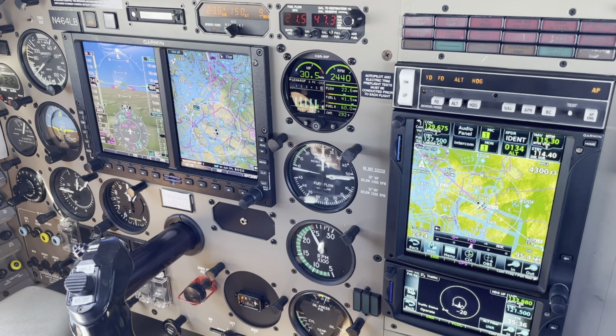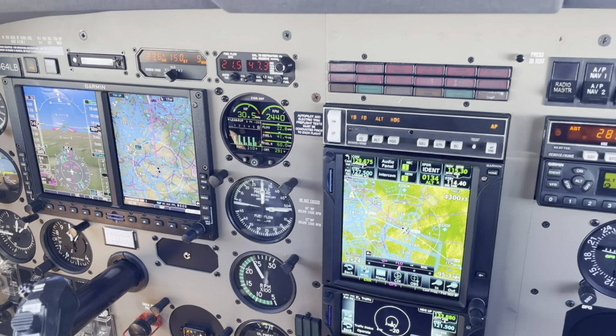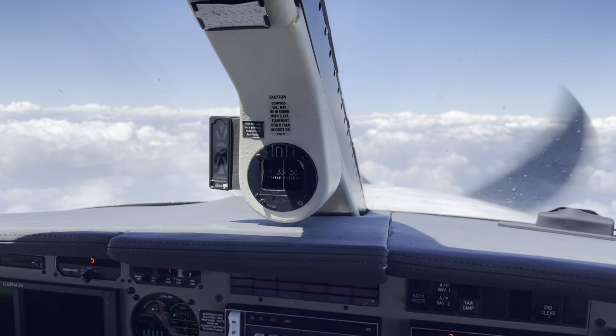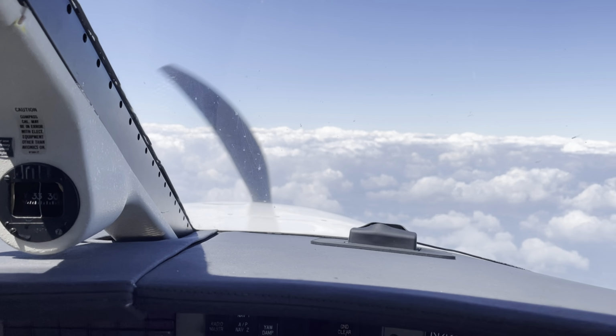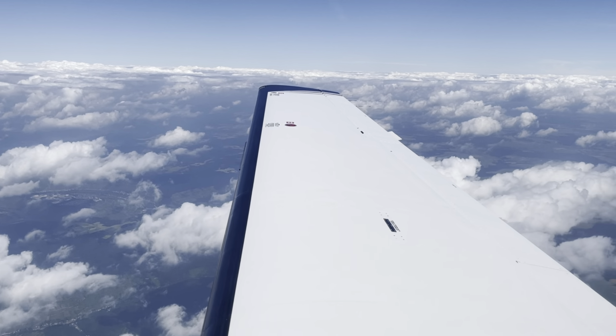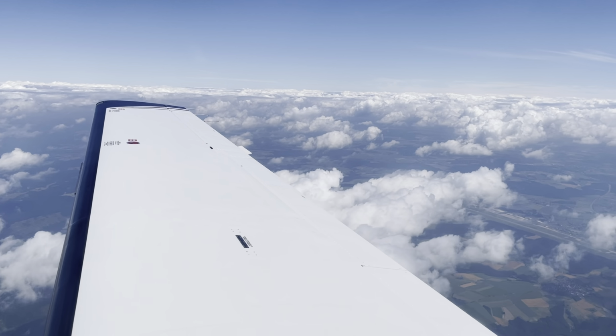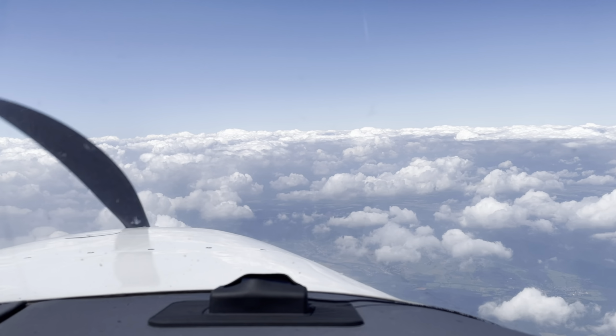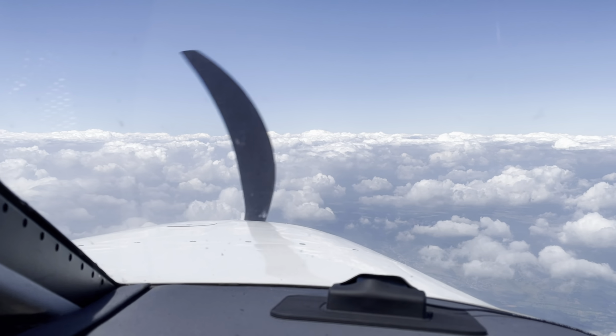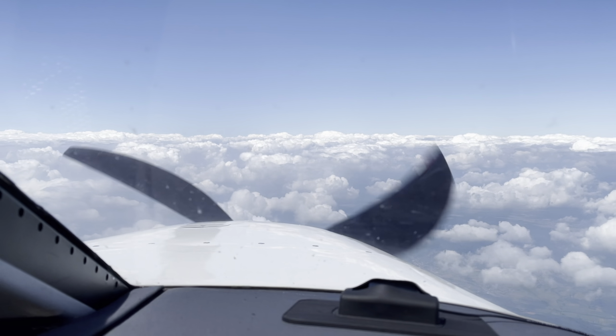So this time we've elected to stay down slightly lower, and everything appears to be exactly as planned. So just passing Frankfurt Hahn, so Frankfurt is slightly further out to the north, but routing out towards Belgium and then over the English Channel in towards the UK.